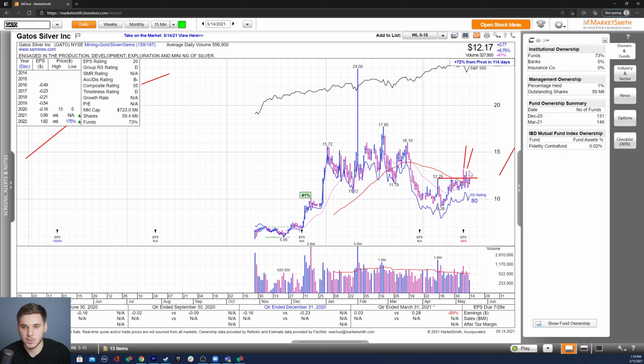And we'll see if this continues to provide support here, or actually resistance here at these highs, which is about 13.19. So I want to see it move through this on volume and stick as it tries to form out the right side of this base cup shape here.